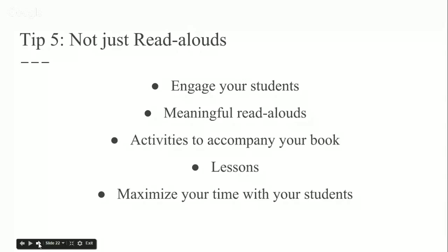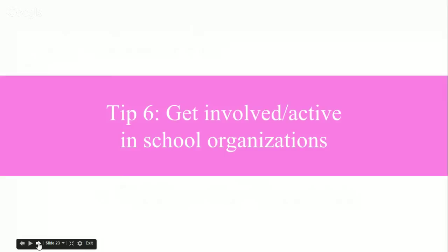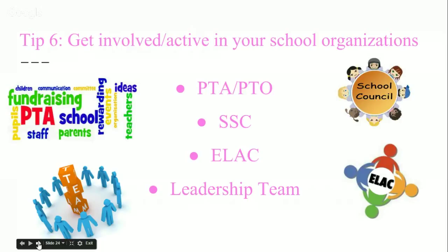And so tip 6, get involved, be active in school organizations, and I'm going to speed through that. I listed some of the different ones that we have in our school district. PTA or PTO, very important. That's the parent teacher organization. Well, really parent organization, because sometimes the teachers are not showing up. But this is a great support. If you have their support, they definitely have more money than I have.